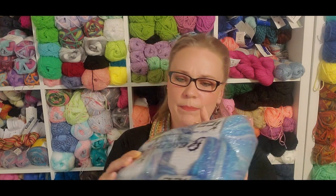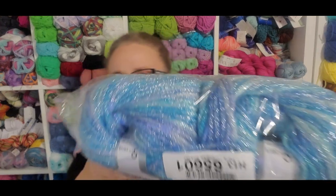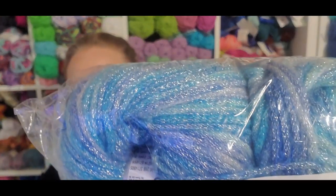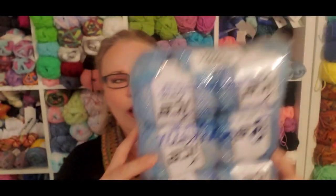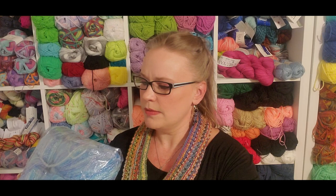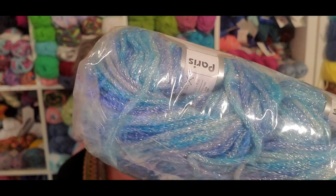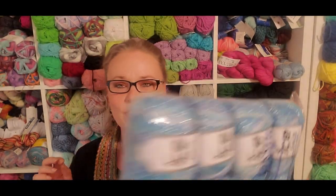So this is the ice Paris turquoise shades is what it says. It reminds me a lot of the Rockstar yarn. So maybe it's Rockstar in Paris. I don't know. No, yarn is Paris. But it does. It reminds me a lot of the Rockstar yarn. And it's that chainette style yarn.